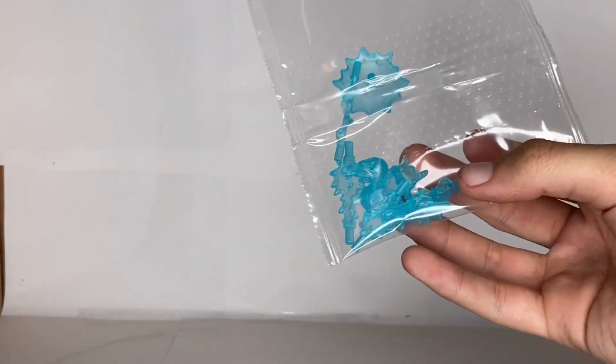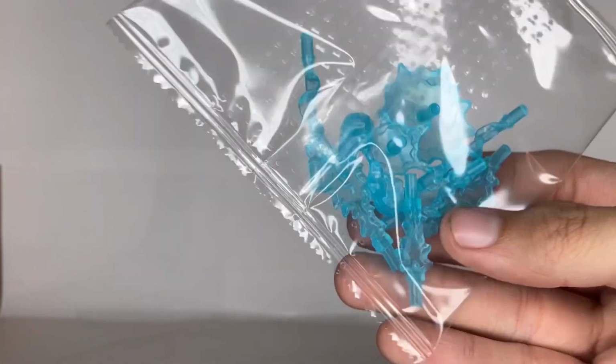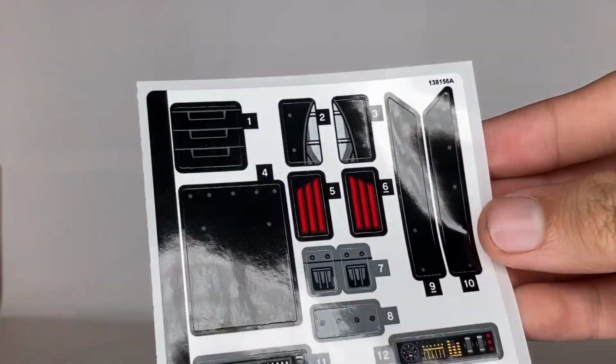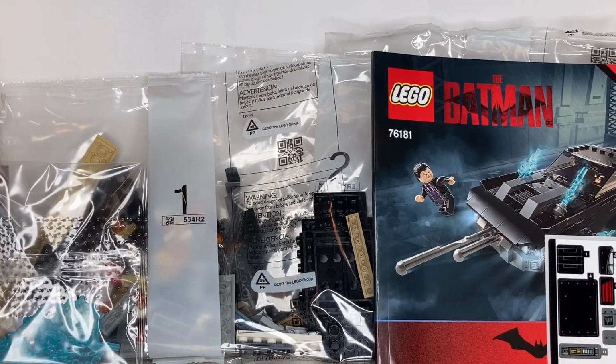This set comes with three bags, a separate bag for the exhaust pipes. I know that these have a name, I just can't think of the name for it. Let me know in the comment section below. One instruction page and a sticker sheet. Well, anyways guys, let's go ahead and get into this set because I'm really excited.